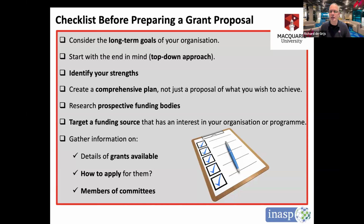How much personnel do I need? How much money do I need? What is the equipment that I need? So which grant opportunities can I apply for? So that's what we call the top-down approach.